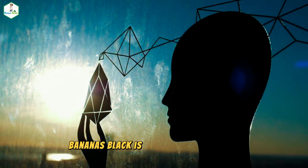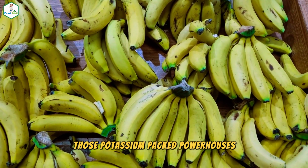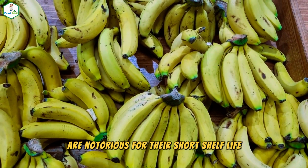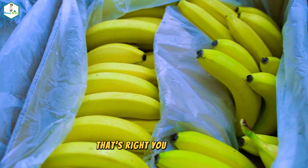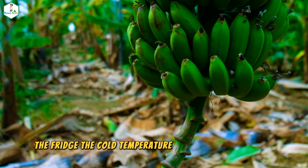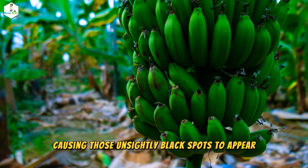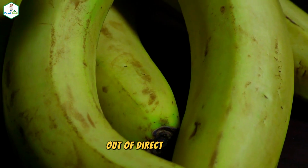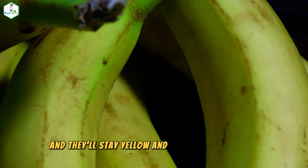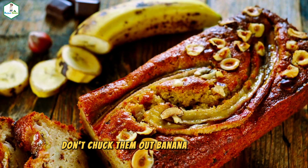Bananas. Black is not beautiful. Bananas, those potassium-packed powerhouses, are notorious for their short shelf life. But you know what speeds up that process even faster? That's right, you guessed it, the fridge. The cold temperature damages the cell walls, causing those unsightly black spots to appear and ruining the texture. Keep your bananas at room temperature, out of direct sunlight, and they'll stay yellow and delicious for longer. And if they do start to brown, don't chuck them out. Banana bread, anyone?